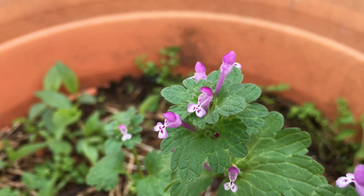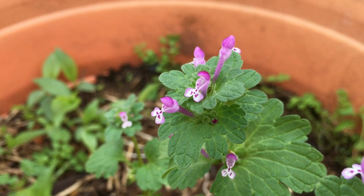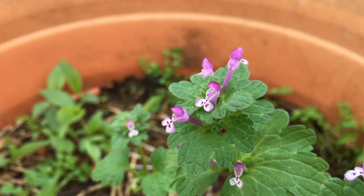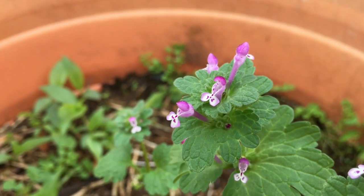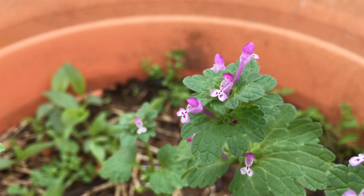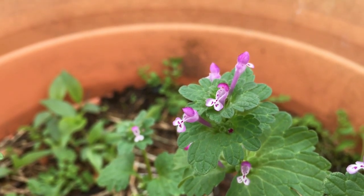Where the purple dead nettle didn't grow in some states, I looked at a map and this grows in every state, I guess the continental, what do you call it, the lower U.S. The map did not include Alaska, it did not include Hawaii, so I'm not sure if they grew there or not. But it does grow in every state, except perhaps Alaska and Hawaii.